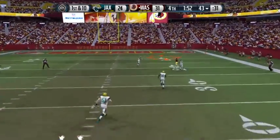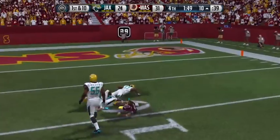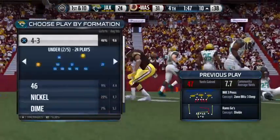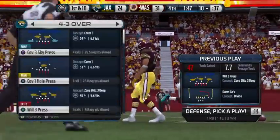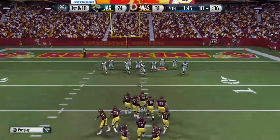Down the field. Makes the play. Kent, the offensive coordinator, has done a terrific job so far here today. He's got his team winning. You're in the red zone. Let's see how clever he's going to be on this call.